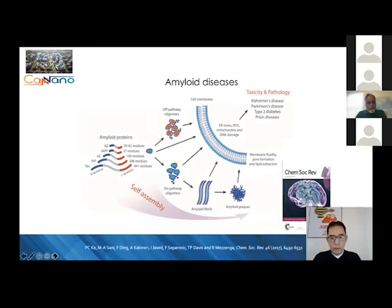There are over 30 human diseases that are classified as amyloid diseases. All of these human disorders are categorized by the presence of some amyloid proteins, such as A-beta and tau associated with Alzheimer's, alpha-synuclein associated with Parkinson's, and human islet amyloid polypeptide associated with type 2 diabetes, as well as PrP with prion diseases and others. And all these amyloid proteins or peptides typically start from the monomeric disordered form, and then they gradually aggregate into sometimes quite toxic oligomeric species, and into protofibrils, and amyloid fibrils, and eventually plaques.